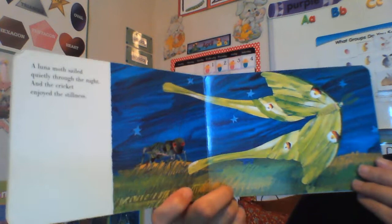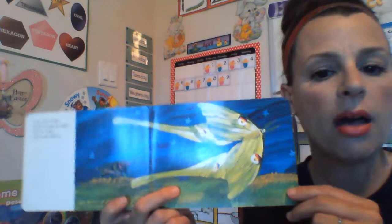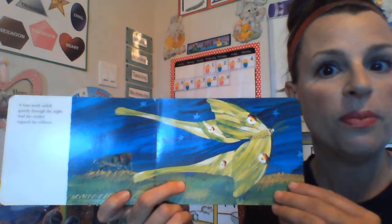Look at this. A Luna moth sailed quietly through the night, and the cricket enjoyed the stillness. Boys and girls, a Luna moth is a pretty large moth. They don't hurt you. They only come out at night and they're absolutely beautiful. Maybe you can find one on YouTube.